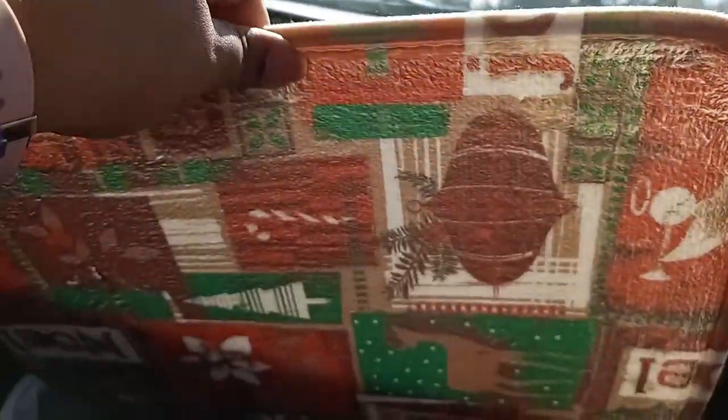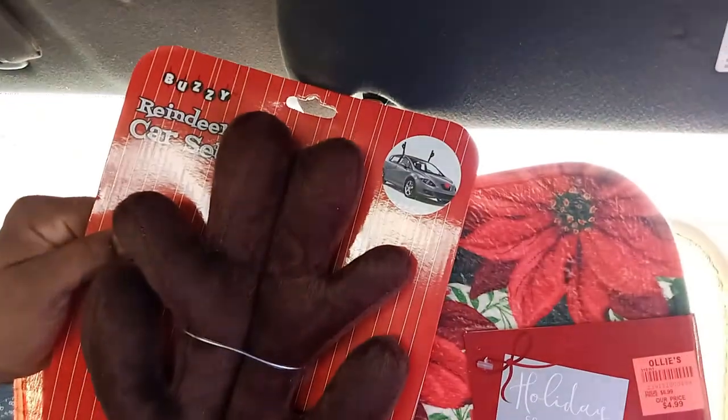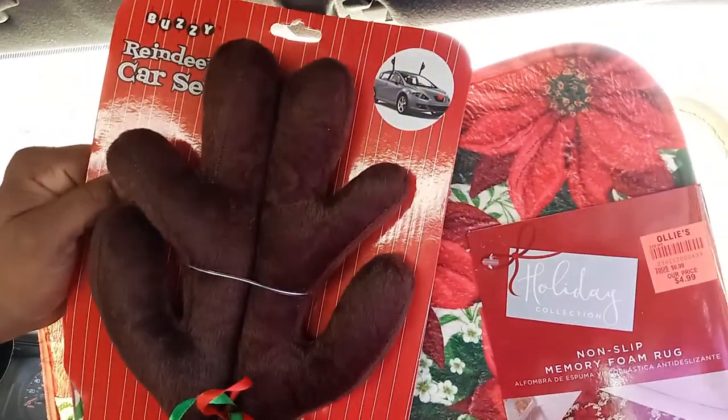We're at the Dollar Tree. We just left Ollie's. My sister-in-law is in the back, y'all can see her. Hi. And here's my brother right here. We found some mats for $5 from Ollie's, and I got these with the poinsettias on them. They found a little car decorator thing, a reindeer set. I'm ready to see that on their car. But we're about to head in here to Dollar Tree and see what they got.